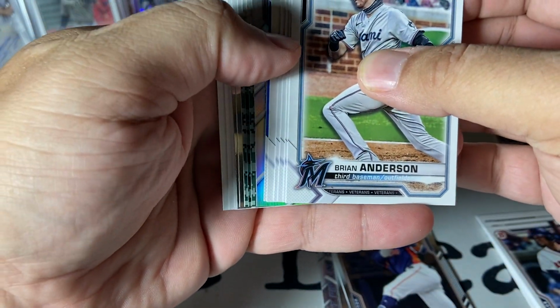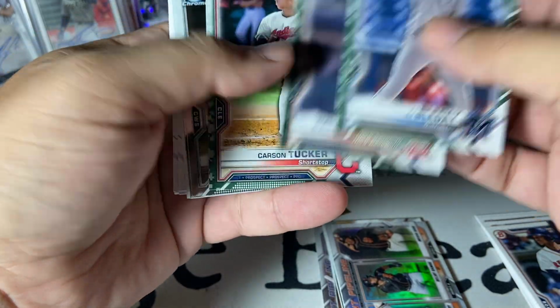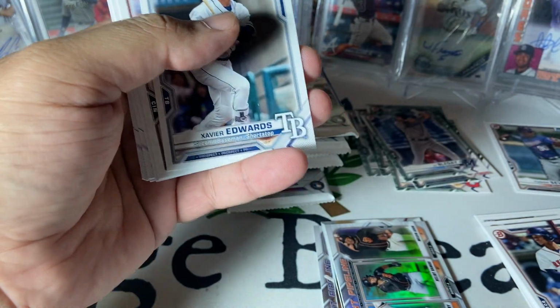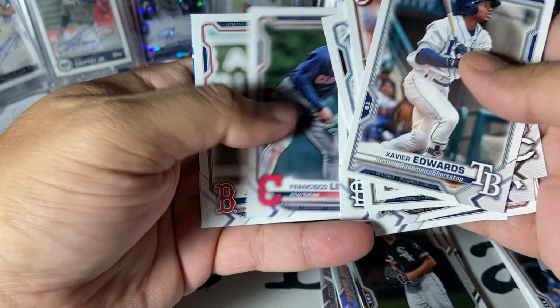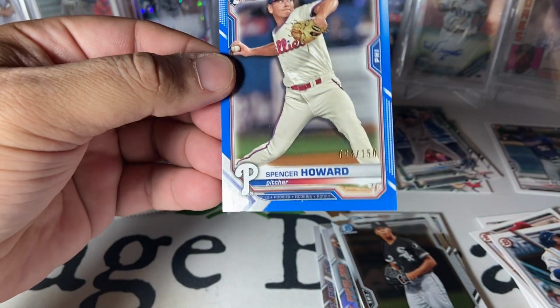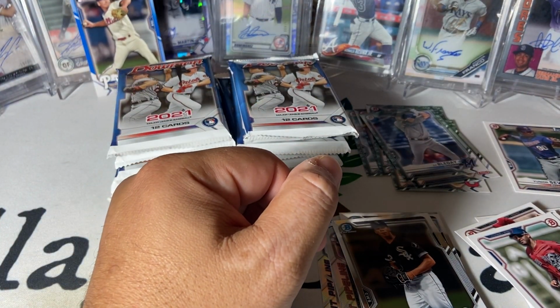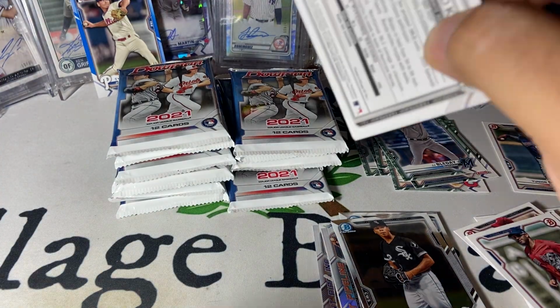Ooh, we got color. Nice. We got, it looks like a true blue coming up. JJ Blade, Montero, and Carson Tucker are our green camos. Thompson and Fulton are our chromes. There's our vet base. And our true blue, it's a rookie, Spencer Howard. I was kind of hoping it would be another Phillies rookie. But still, a true blue rookie. It's paper, but still, that's a nice two packs in. Already got a parallel. I'll take it.